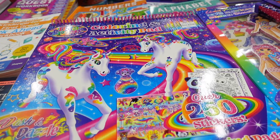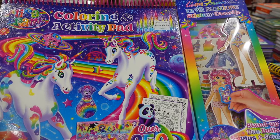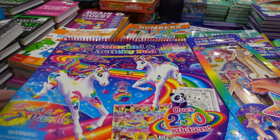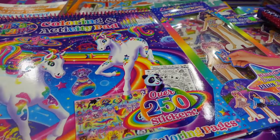Who else remembers Lisa Frank? I'm totally dating myself. I remember Lisa Frank from my elementary school days. $14.99 for this. It's funny how things come back around. So you can color this. It has stickers. Really cute.